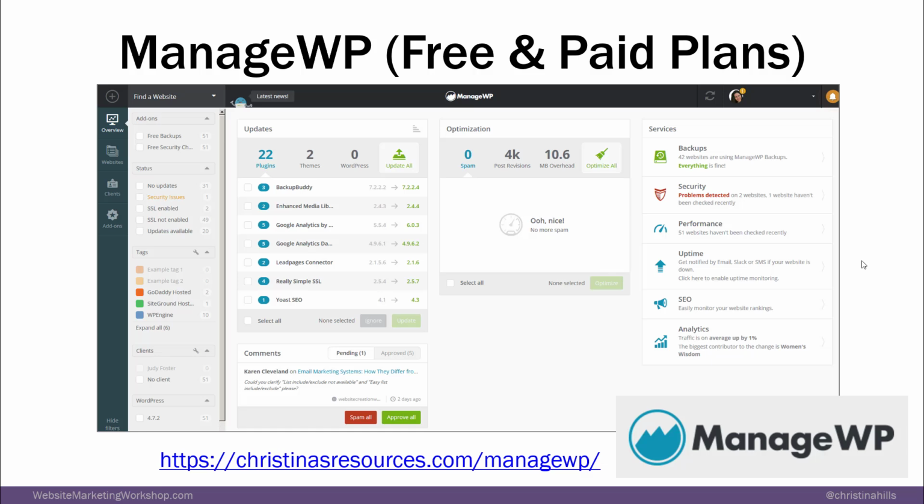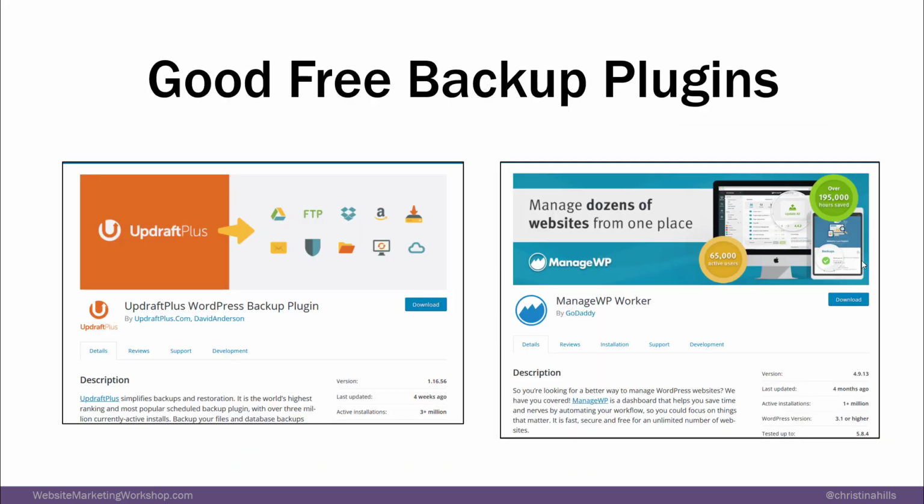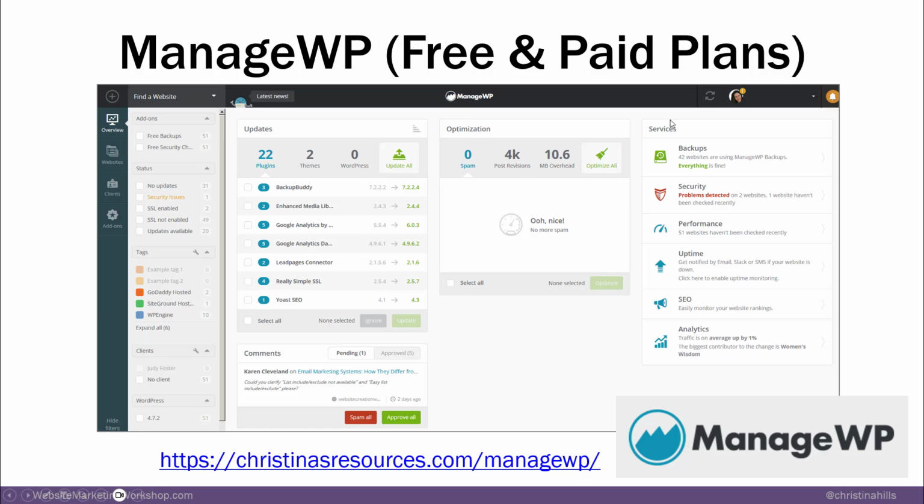What I like about Manage WP, and you can find that at christinasresources.com, is it gives you a kind of control center if you have a lot of different websites. I use this because I'm managing 50 different websites. If you're only doing one, maybe you want to use Updraft Plus. I like this a lot. It makes doing updates really fun. And you could use it if you only have one site, and they have a free version.